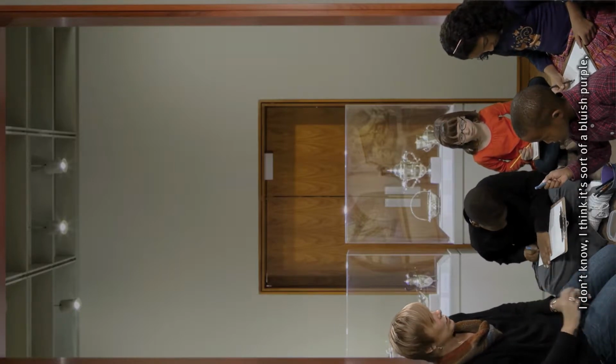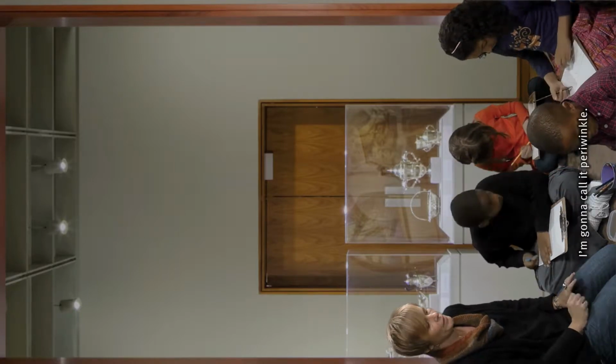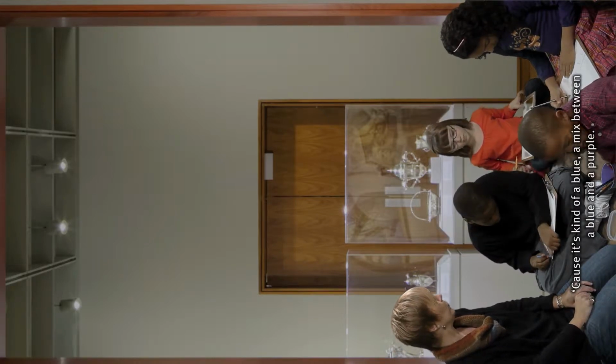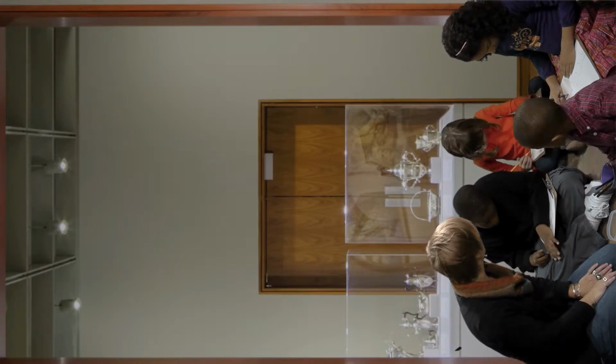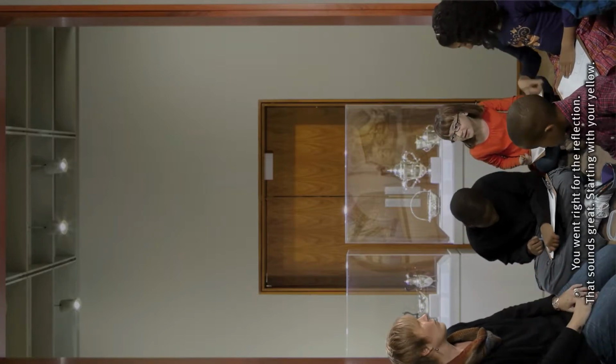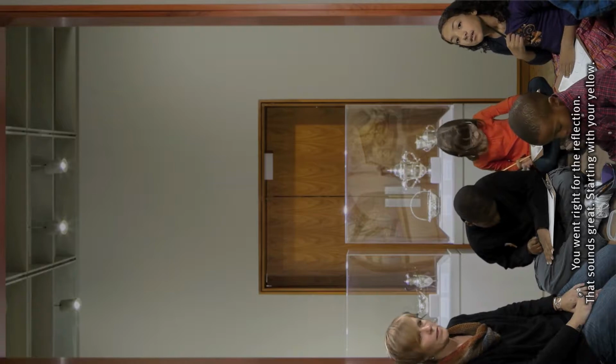I don't know, I think it's sort of a bluish purple. I'm going to call it periwinkle because it's kind of a mix between a blue and a purple. Where are you starting, Lily? You went right for that reflection of the sun. That sounds great, starting with your yellow.